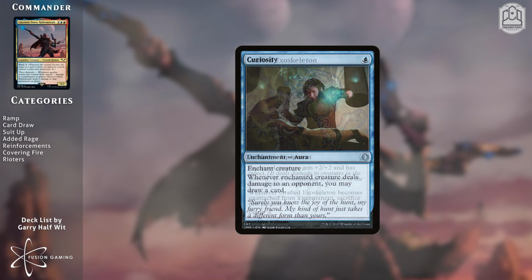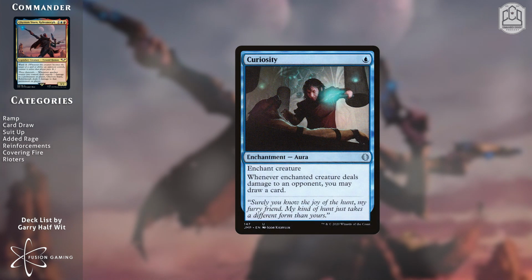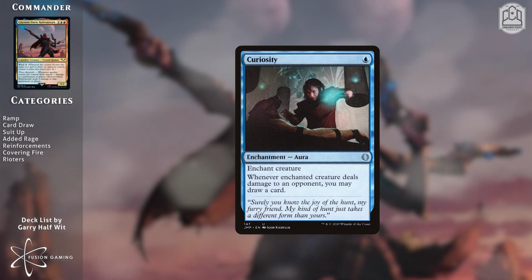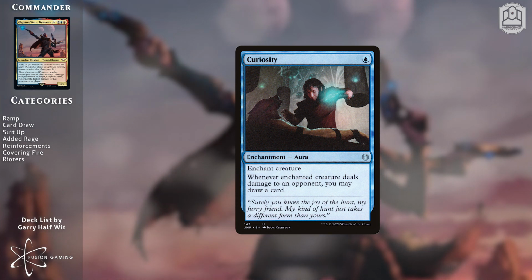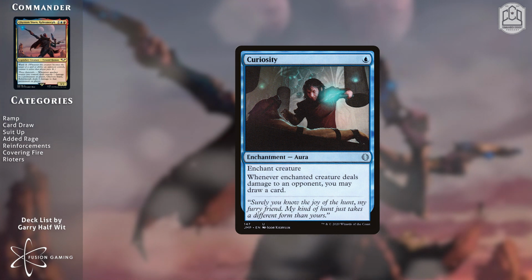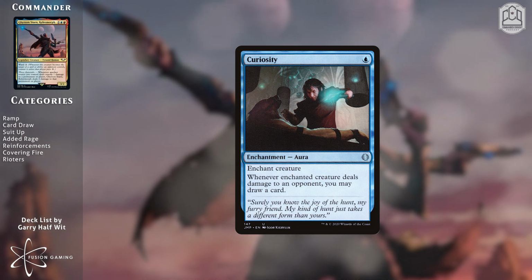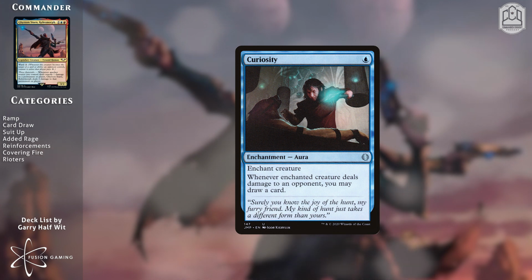Okay. Curiosity. Whenever enchanted creature deals damage to an opponent, draw that many cards. Because he does the damage. Or sorry, whenever he does damage, you draw a card. Yes. So again, that same 5-guy example, you'll draw 5 cards. Oh, no, yeah, that's right. Cool, right? That's pretty good. I like drawing 5 cards. Me too. You know what else I like?